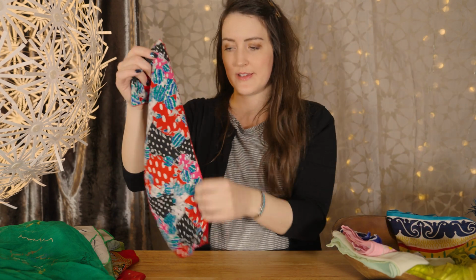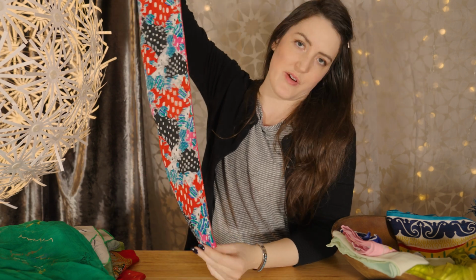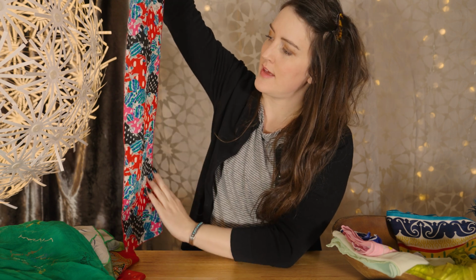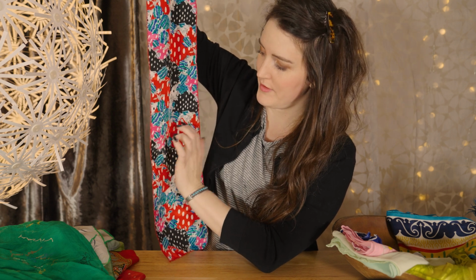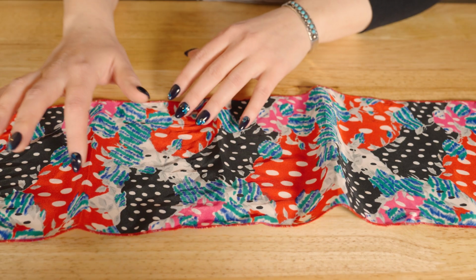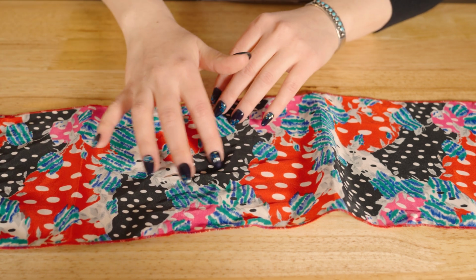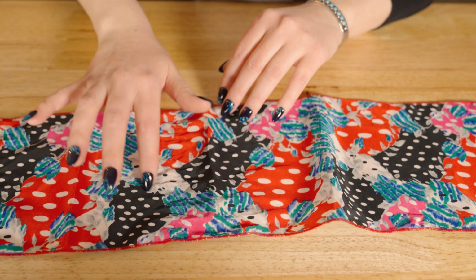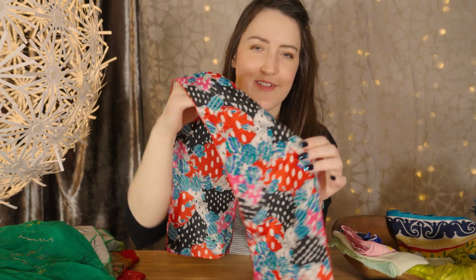Okay, now this one is a little bit shorter. I would say about 40 inches. And it combines some of my favorite elements. It has some lovely floral looks, and then lots of different polka dots. And these polka dots have an elongated look, and they have different backgrounds. So we have white polka dots on black, polka dots on red, polka dots on pink. It's just a very different design.